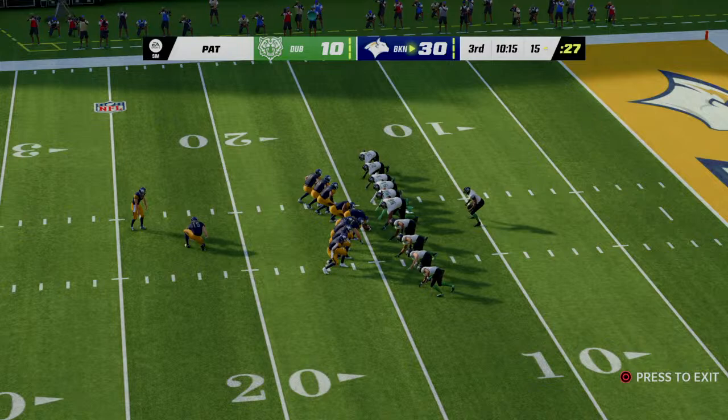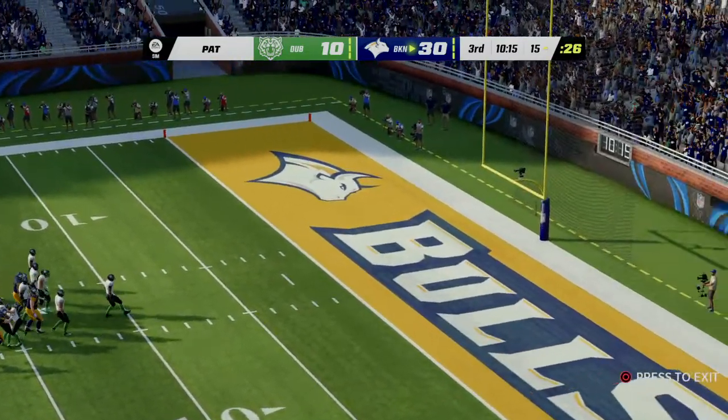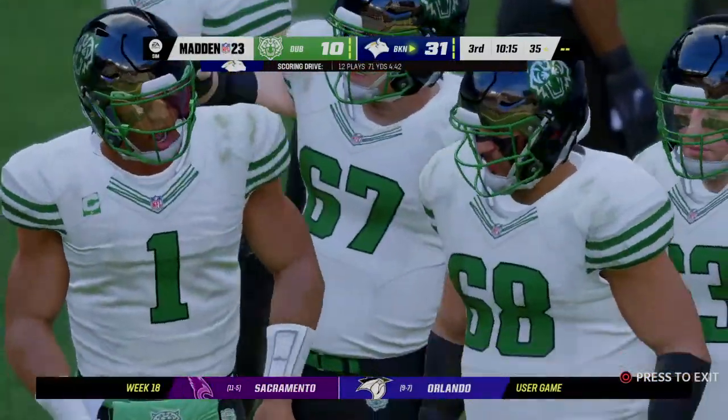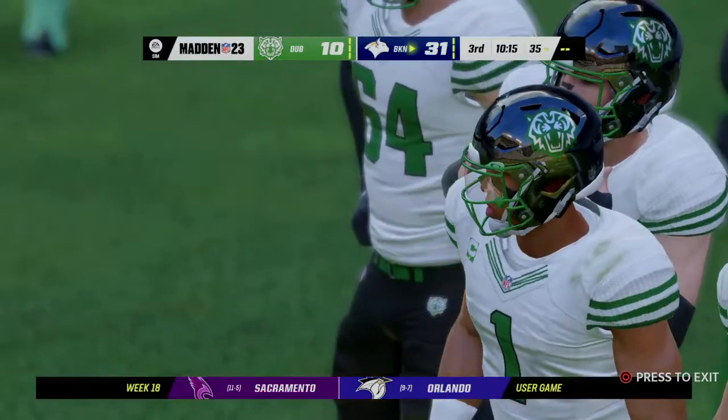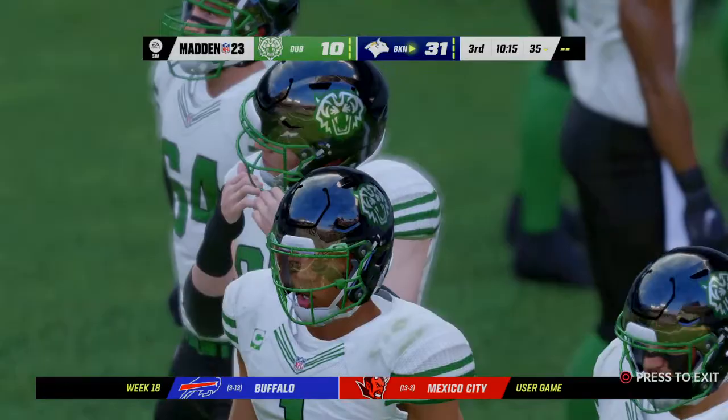Out comes the kicking team here for the extra point. And the lead now to 3 touchdowns at 21 points. So that drive, 12 plays in length. And it results in a 4-yard touchdown run.